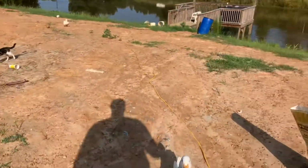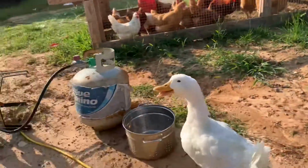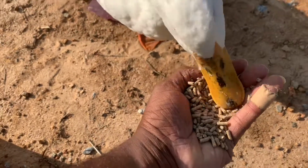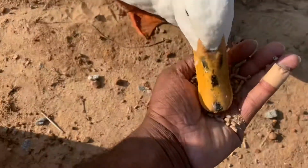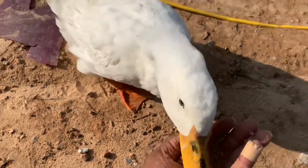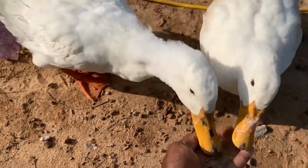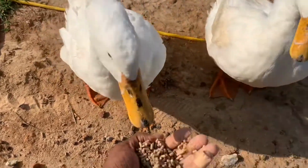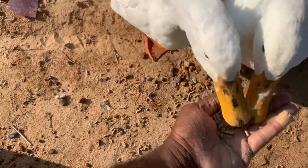What do you want? You ready to eat? Come on in. Come on, Quackers. Here. Come on, Quacker. That's all you want to do is eat out of my hand, you spoiled selves. Both of you are so spoiled. Yep, I got you rotten. Both of you just rotten. You're spoiled rotten. Look at you.